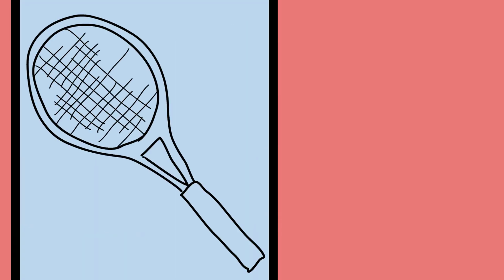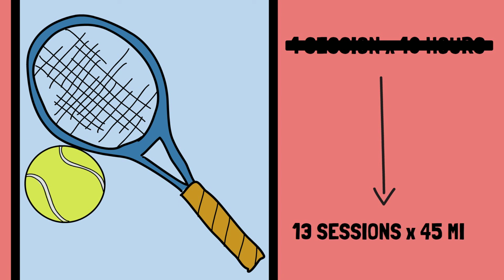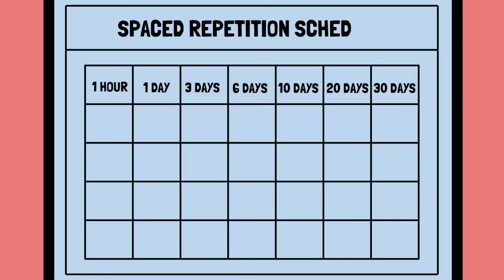Think about the way you'd learn to play tennis. You wouldn't book a 10-hour lesson to learn the sport. You'd gradually build your skills with multiple 45-minute lessons. The same should be done for study. Instead of cramming in a 10-hour session just before a test, try 20-30-minute sessions over 4 weeks.